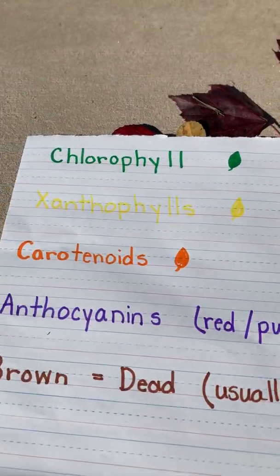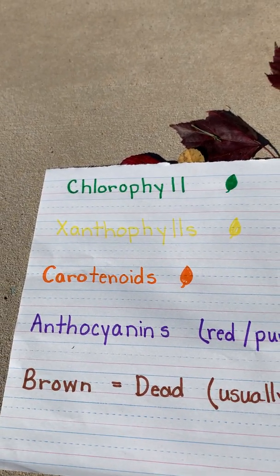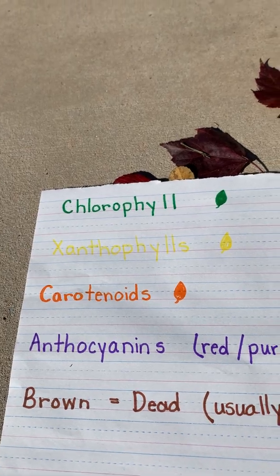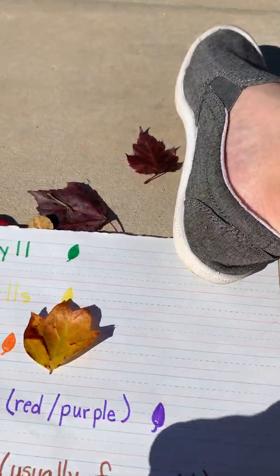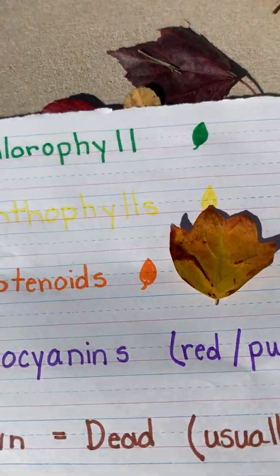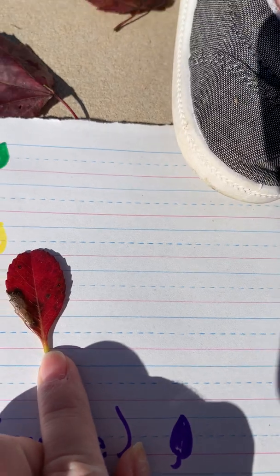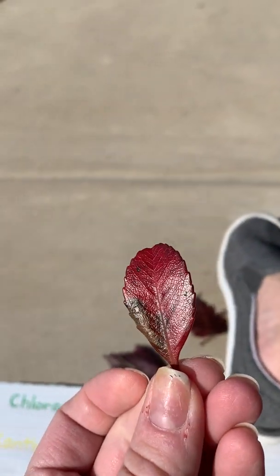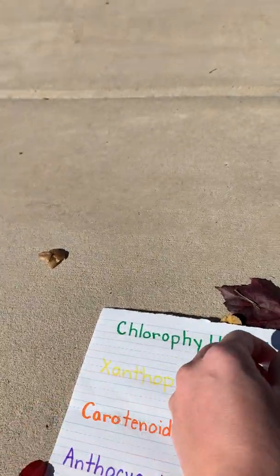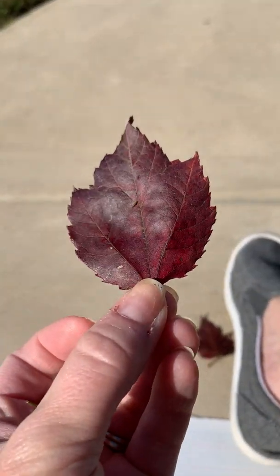So depending on what color those leaves have the most of is what color they're going to turn when they start to change. So we can see this little leaf has a lot of xanthophylls and carotenoids. And we can see that our Indian hawthorn leaf has a lot of anthocyanins. Okay? And we found these really amazing purple leaves, and they also have a lot of anthocyanins.